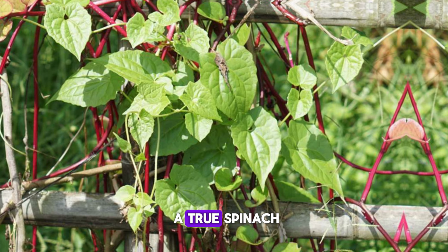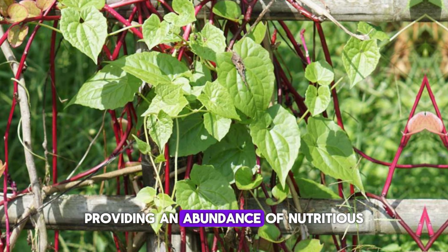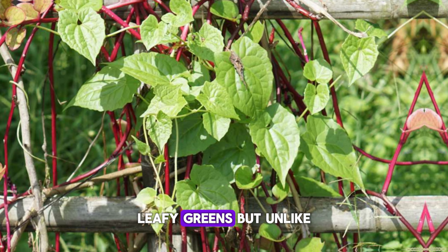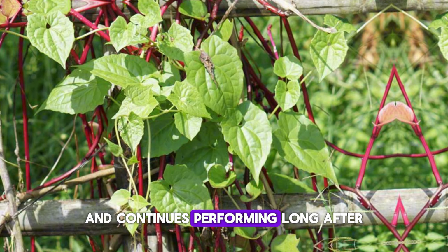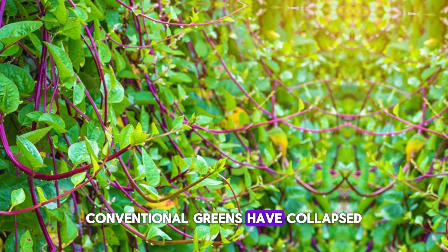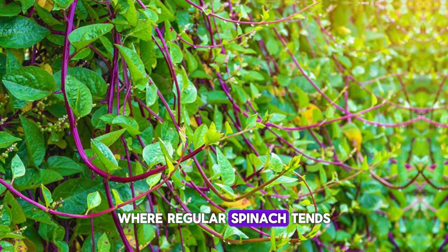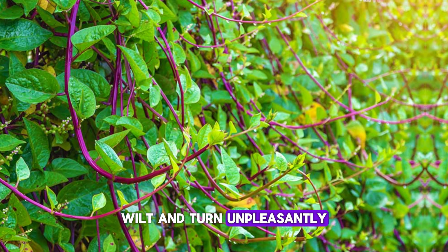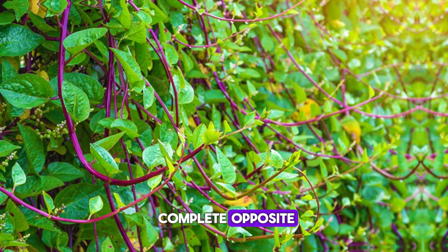Even though it isn't a true spinach botanically, it fills the same culinary niche, providing an abundance of nutritious leafy greens. But unlike traditional spinach, it excels in warm climates and continues performing long after conventional greens have collapsed under the pressure of summer heat. Where regular spinach tends to bolt, wilt, and turn unpleasantly bitter as temperatures climb, Malabar spinach does the complete opposite.